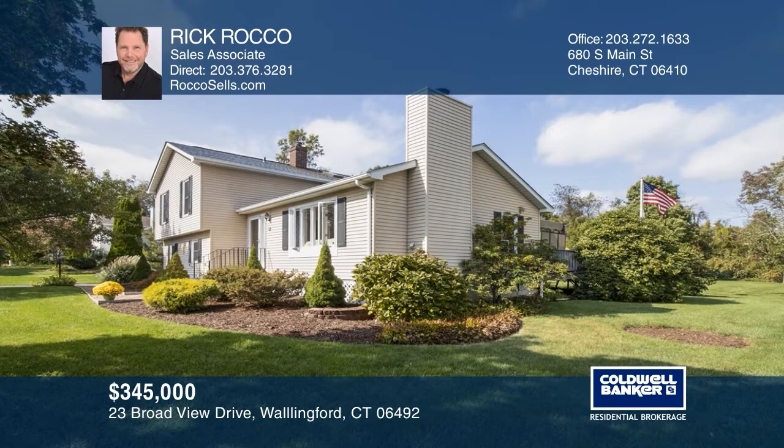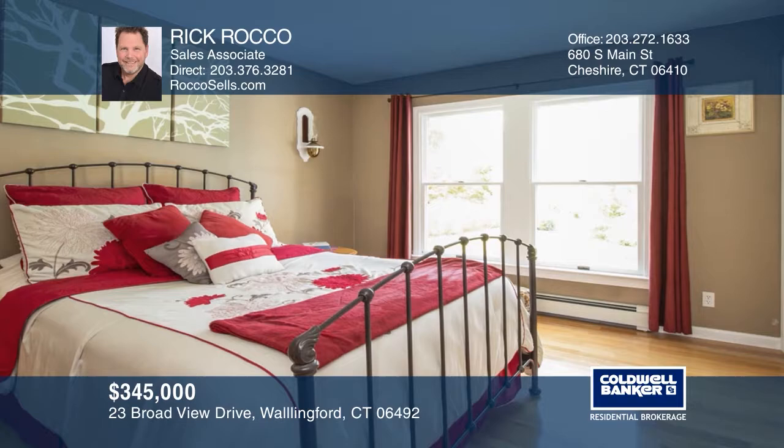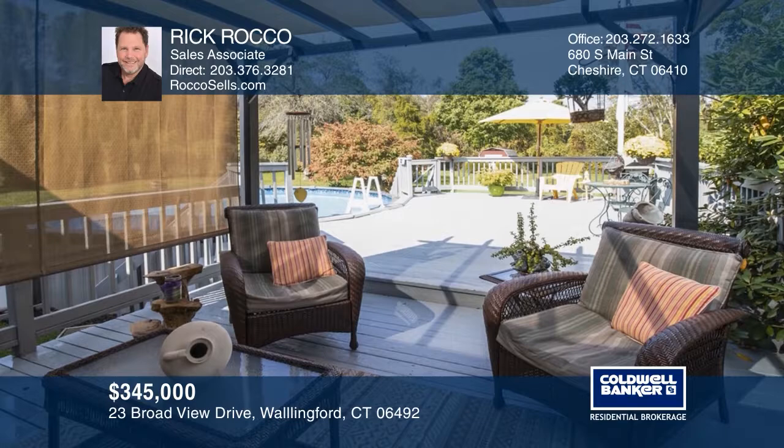This beautiful home in a highly sought-out neighborhood has one-of-a-kind upgrades. There's a fireplace in the living room and an updated kitchen with granite and stainless appliances. A gorgeous master ensuite is complete with a full bath. The yard is manicured with an above-ground pool and large walk-out deck right off the dining room. Want to turn this house into a home? Contact Rick Rocco today.